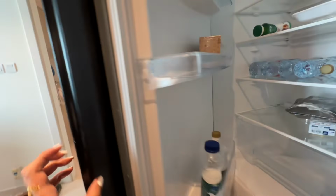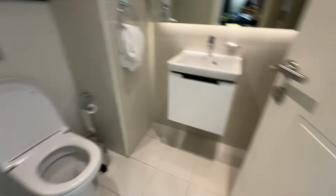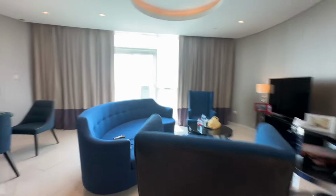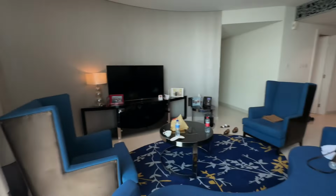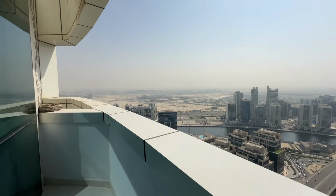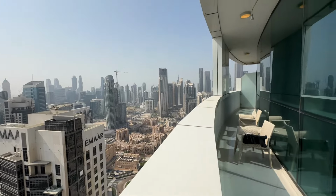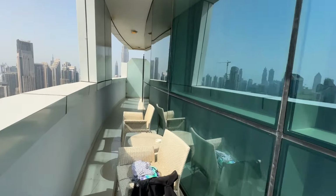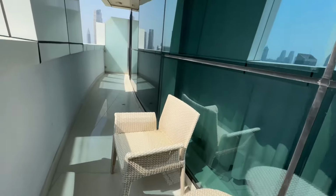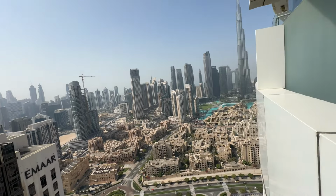There you go. And then once you get out, meron yung toilet here. Then, ito yung dining table from here. And go out and see the view of Dubai. And on the right side, you can see the Burj Khalifa. There you go. From here, there's still. There you go. And that is the Burj Khalifa.